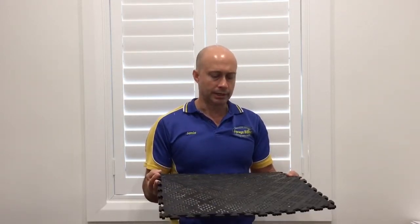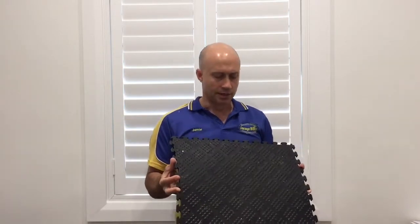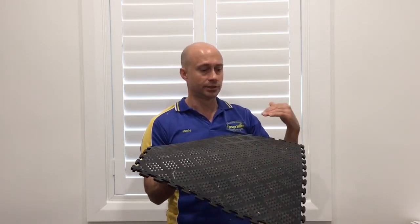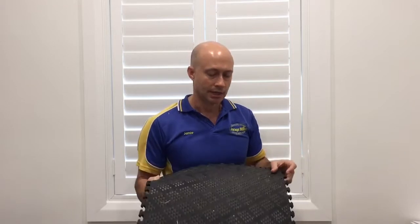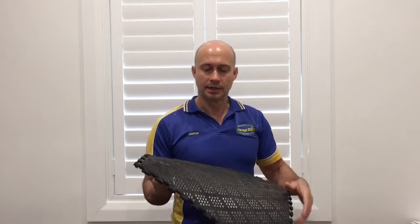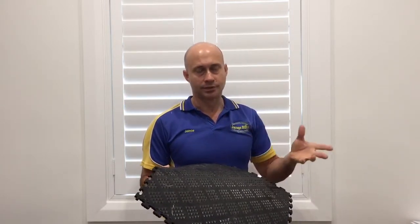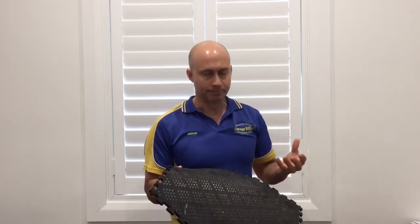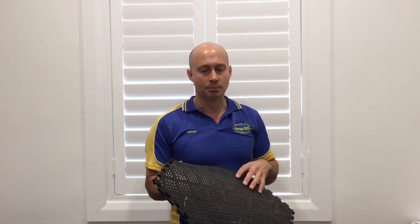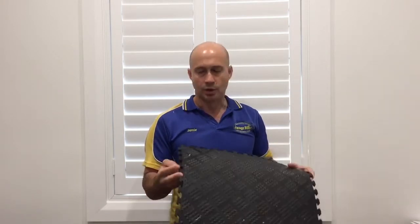So yeah, if you put these down in the garage, you can't come racing in and hit the brakes. You have to drive gently in and out, and ideally straight in and out of the garage. So tight turns in can push the tiles around. So you need to bear that in mind. Look, in saying that, if you drove in on a wet epoxy paint floor or a wet porcelain tile floor, you could slip around as well. But you just got to bear in mind that this can shift if you are quite aggressive on the gas and the brakes.